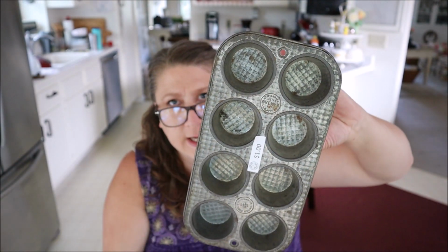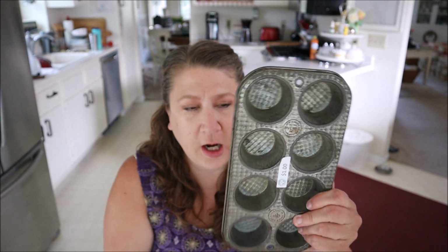So I don't know. I just like this older type of baking ware to use for decor items, that kind of stuff, decorating with it. I think it's just kind of fun. And it's a nice little size. And it was only $1. So I thought that was pretty awesome.